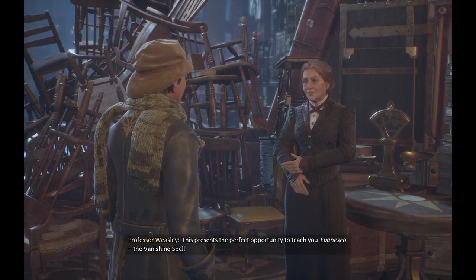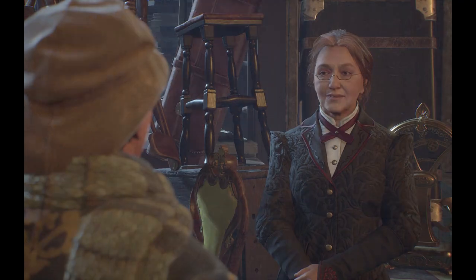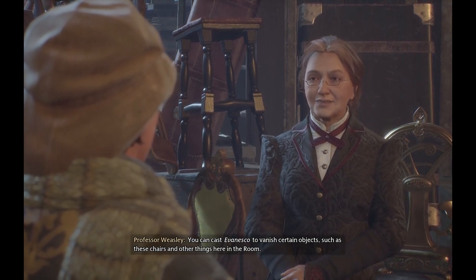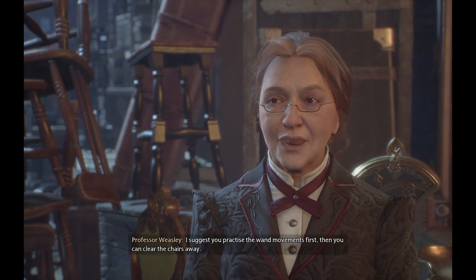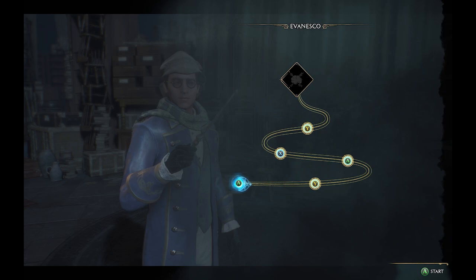This presents the perfect opportunity to teach you Evanesco, the vanishing spell. You can cast Evanesco to vanish certain objects, such as these chairs and other things here in the room. I suggest you practice the wand movements first, then you can clear the chairs away. Okay, now we'll learn another new spell. Evanesco, okay.